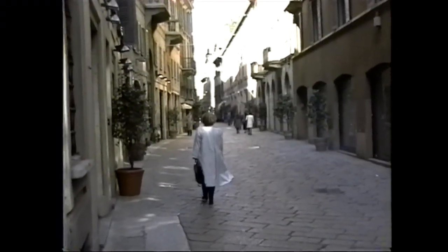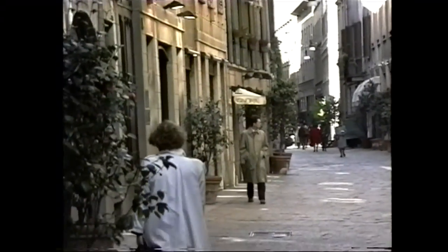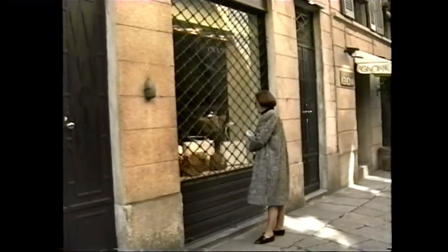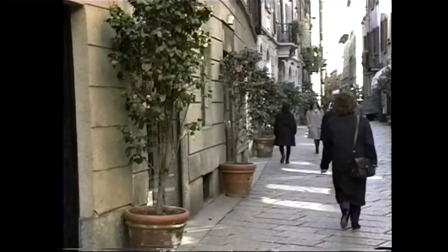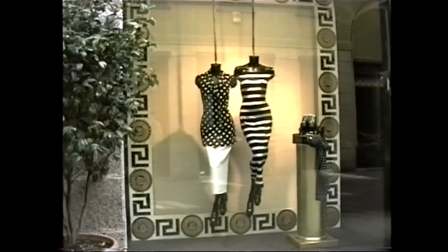Continuing along the way, we come to another very charming little pedestrian street. This is a street with some high fashion boutiques on it. Via della Spiga is very pleasant, for once again there's no automobiles allowed, so it makes for some fine window shopping, even on a Sunday when all the stores are actually closed. It's a lot cheaper to be walking on such a day.